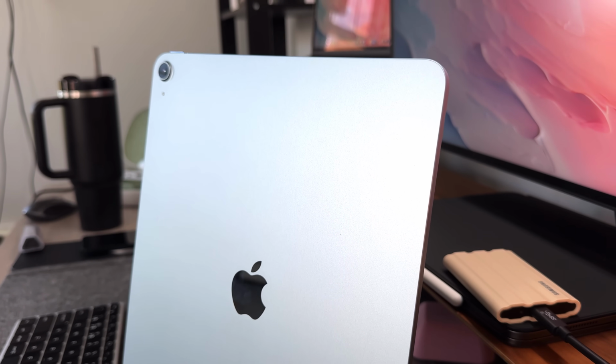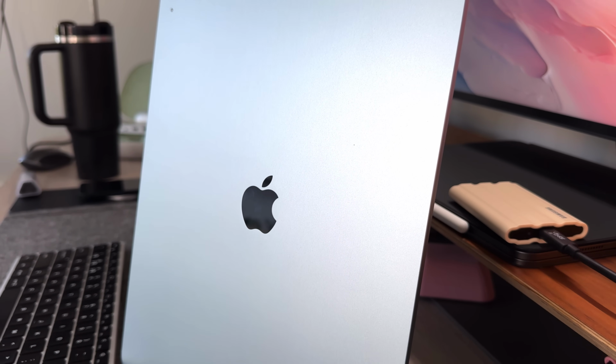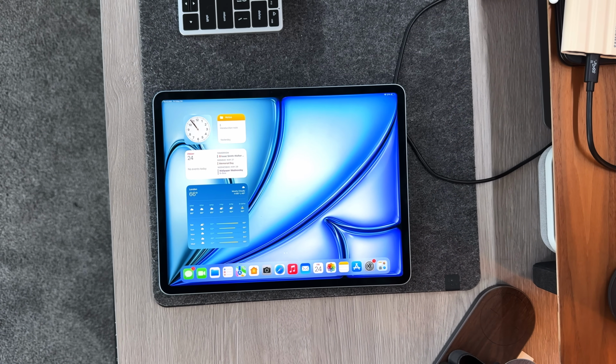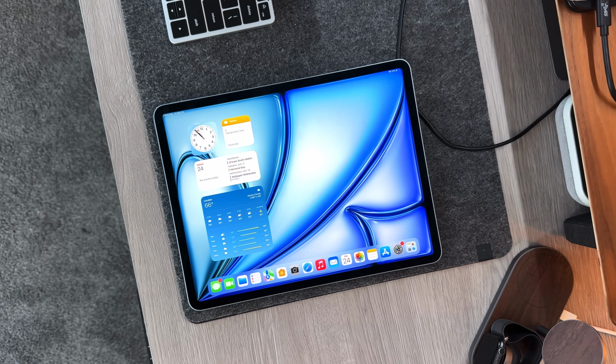They do have some numbers here that compare it to some previous models, so they compare it to the M1 iPad Air, saying that it's nearly 2 times faster compared to the M1, and then 3.5 times faster compared to the iPad Air with A14 Bionic. So yes, if you're coming from an older iPad Air, this is going to be a great little upgrade, but again, it's just an internal spec upgrade and nothing visually has changed from M2 iPad Air to M3 iPad Air.